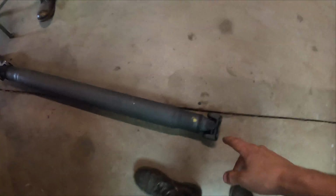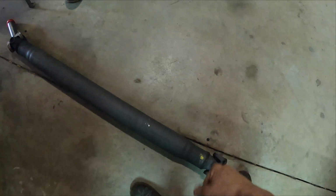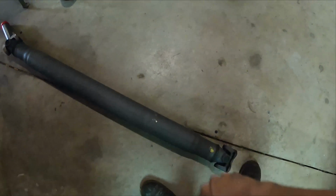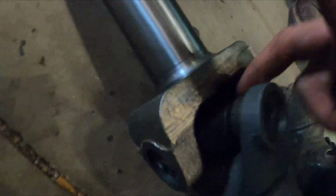Picked up this little drive shaft from Mustang Parts Salvage MPS out in Statham, Georgia. They hooked me up. Got this whole drive shaft for 75 bucks with the yokes on it, and it even looks like it's got new U-joints in it, which is a plus.